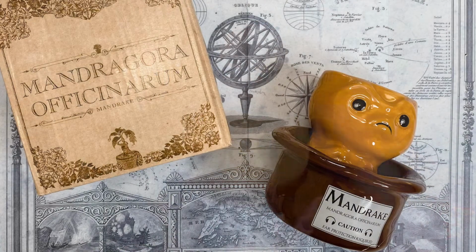What's happening, y'all? This is the pot that the mandrake will go into, and it does look quite cute, and you'll have your little faux plant or real plant, whatever you choose to do. We'll just have to wait and see how long it takes to get the non-broken piece.